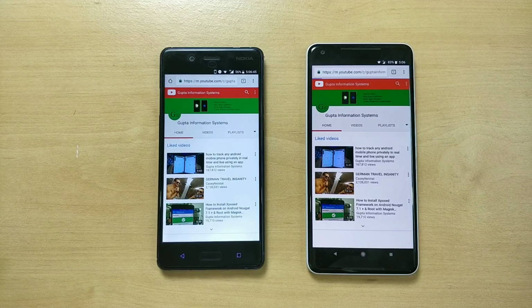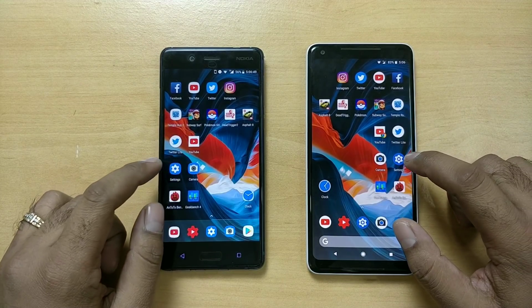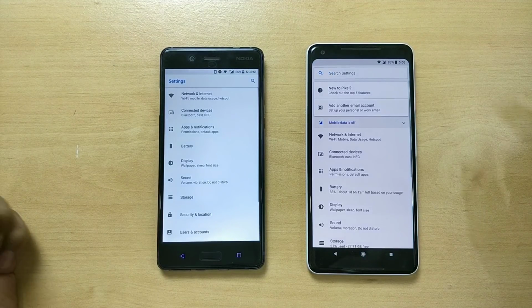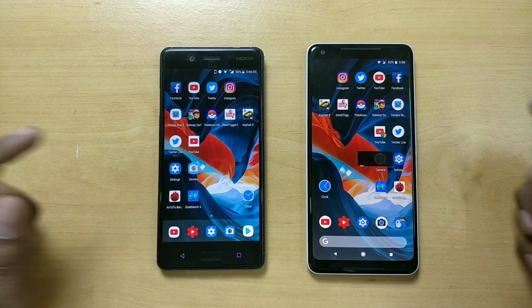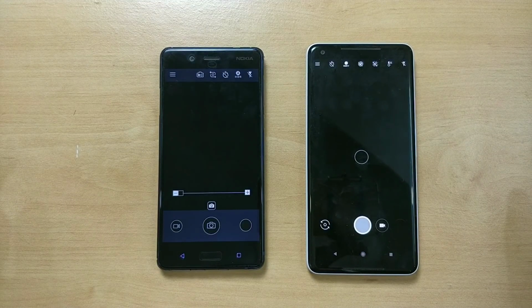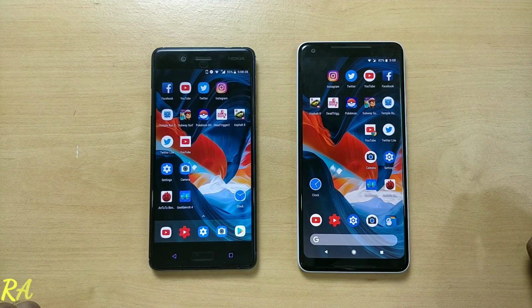faster on the Nokia 8, web page loading tests, and delayed on the Pixel 2 XL. Settings slightly faster, a millisecond faster on the Pixel, so a bit of animation delay. Camera definitely fast on the Pixel, but not compared with other manufacturers, only faster in comparison to these 2 devices here. So now guys, a different way we are going to do some new RAM management tests.